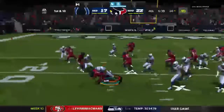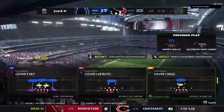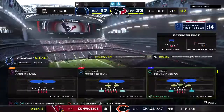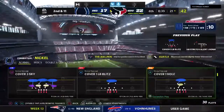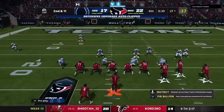On 1st and 10, it's Dobbins. And he'll wind up losing yardage here back at the 21-yard line. The Colts going to use the first of their timeouts as they stop it here with just under 40 seconds to go in the game. You'd have to think likely another running play coming here. 2nd and 11.